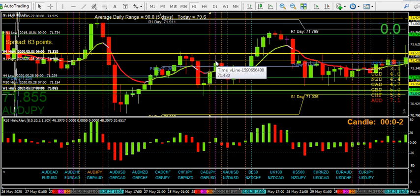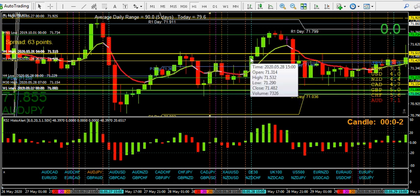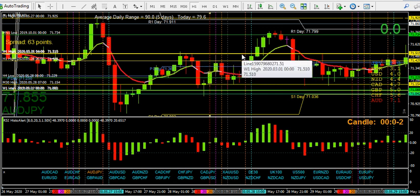Notice it tested it here, but that would have been the trade inside here. It failed to break and close. It's come back. It's finally closed above the H1 and attacked that level. Notice how that level affected price. It's finally come back. It's gone up. So this is the approach to the charts.